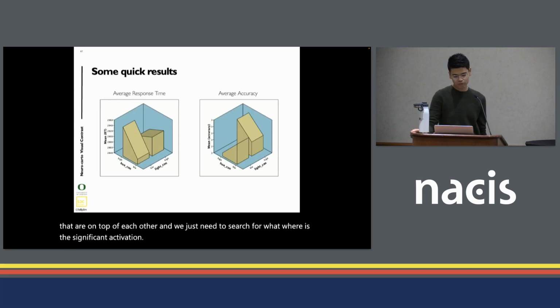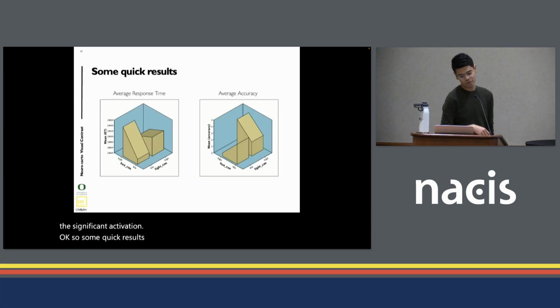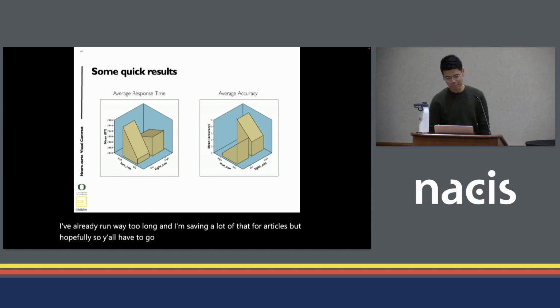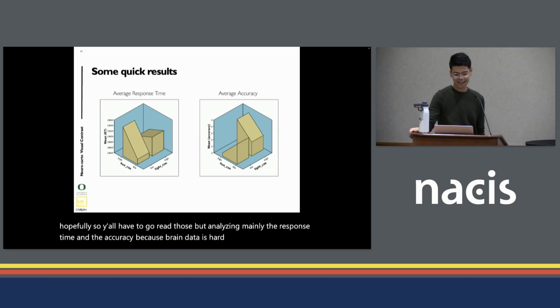Okay, so some quick results. I'm not going to go into too much detail because I've already run way too long, and I'm saving a lot of that for articles. So y'all have to go read those. But analyzing mainly the response time and the accuracy, because brain data is hard to explain in a slide.